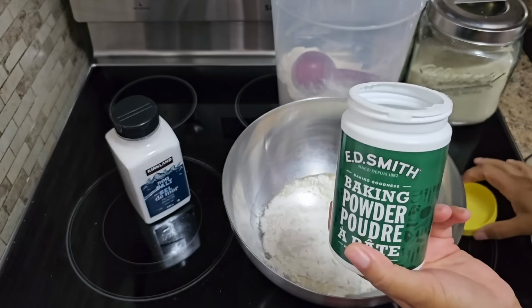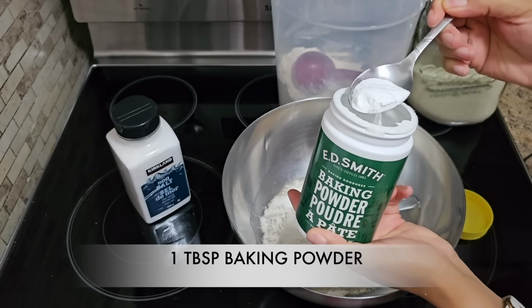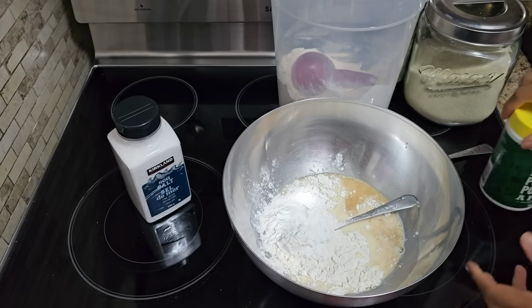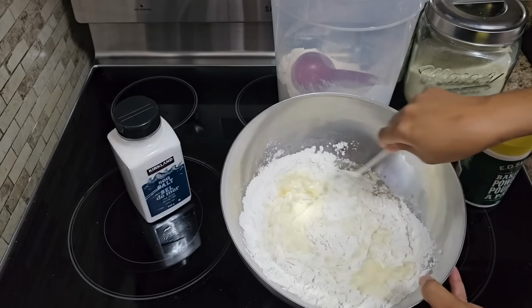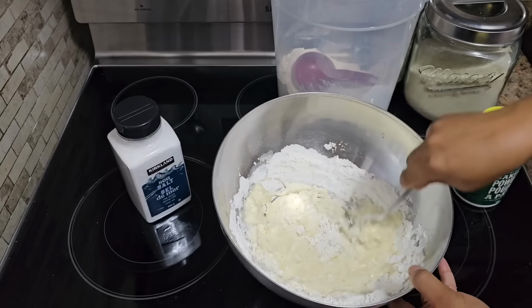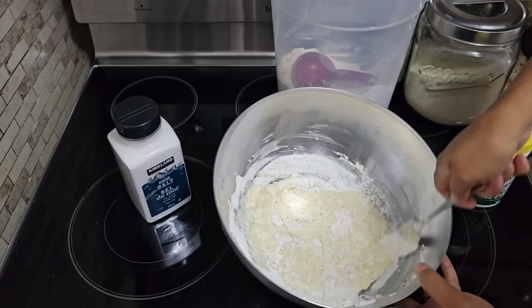I'm grabbing my baking powder. Just gonna do a nice little healthy tablespoon there. And now I'm gonna give it a mix. Scrape the edges.